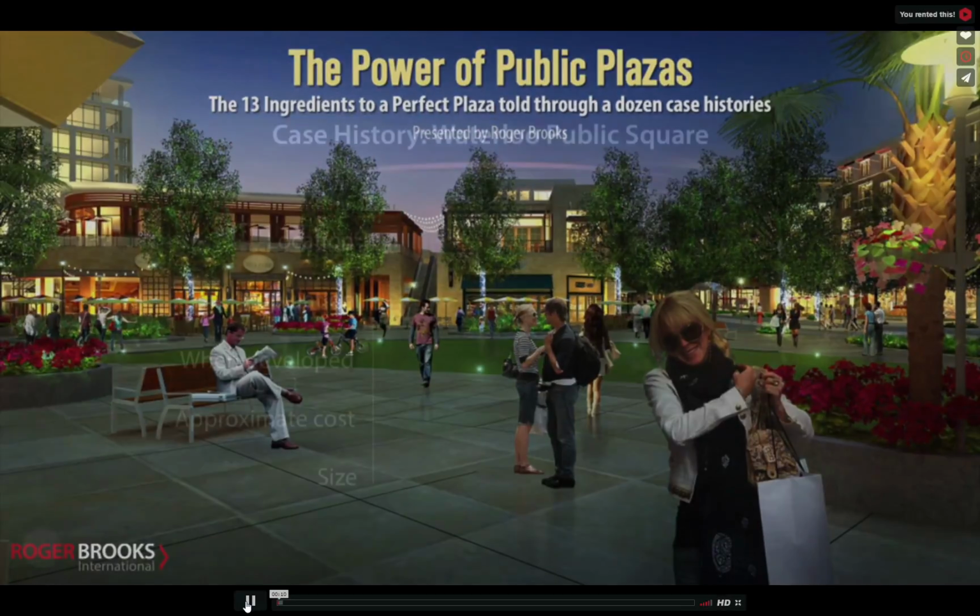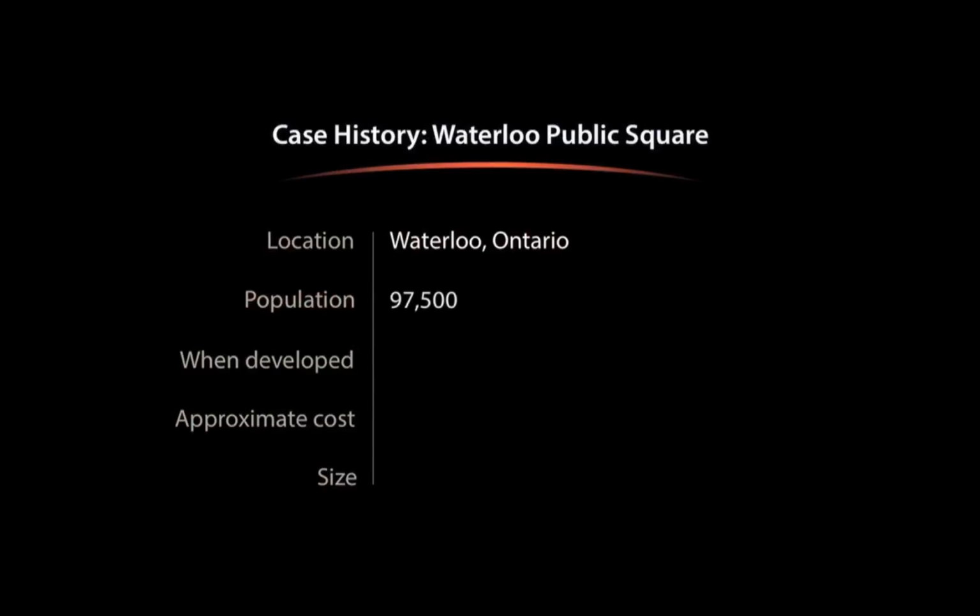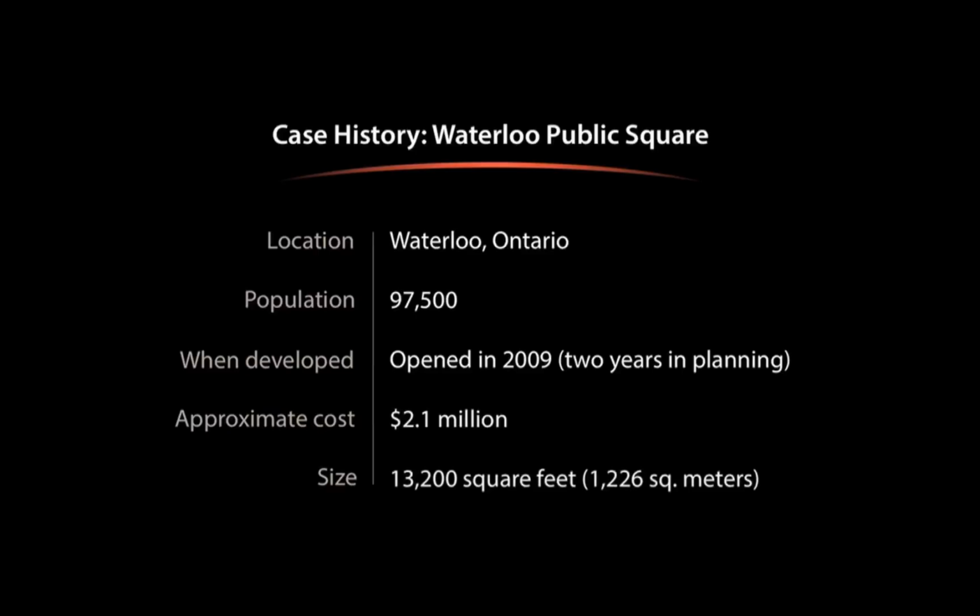Here's Waterloo Public Square in Waterloo, Ontario. The population is 97,500 people. When was this developed? In 2009. It took 2 years to plan it. Approximate cost was $2.1 million. The size is 13,200 square feet, or just over 1,200 square meters.